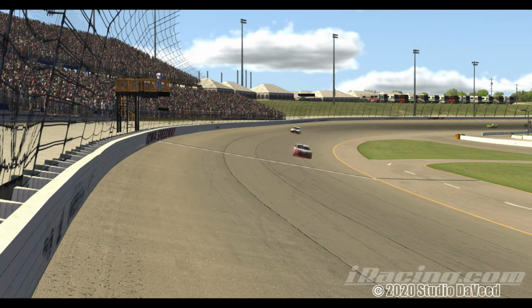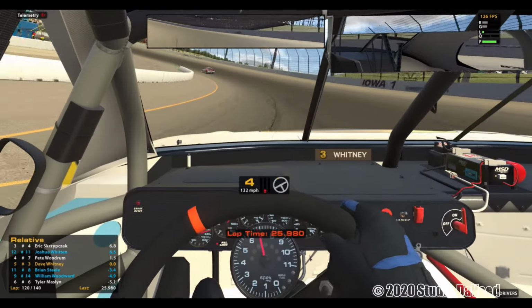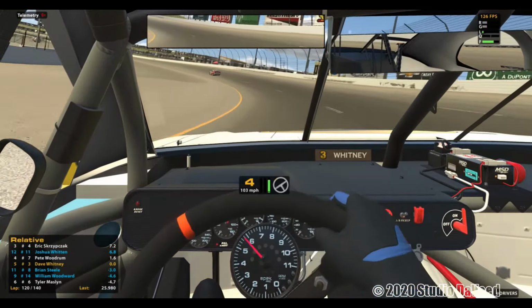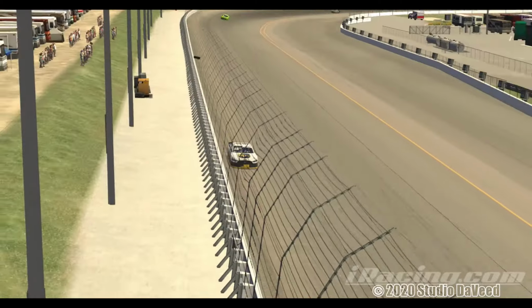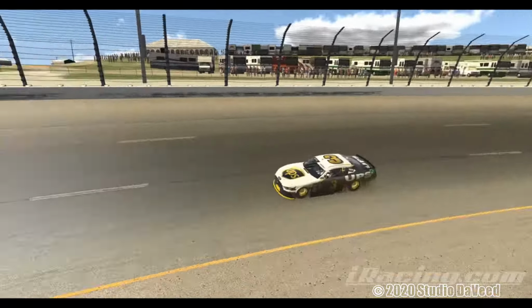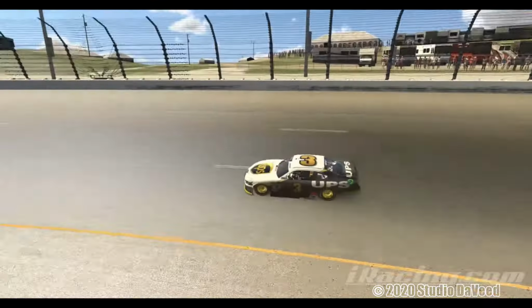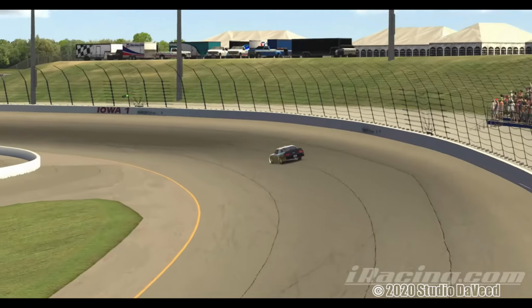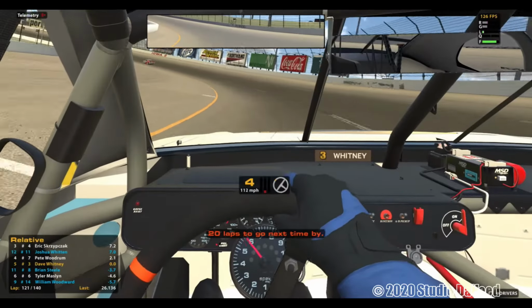Fourth place car is 1.2 seconds ahead of me. 25.29. Oh, that was the 7 car. Duh. Well, I'm still in 5th place. I wasn't paying attention to the leaderboard. The next car for position is 4.5 seconds behind me. That's the number 6 car in 6th place. 26.213. 20 laps to go next time. 20 to go.